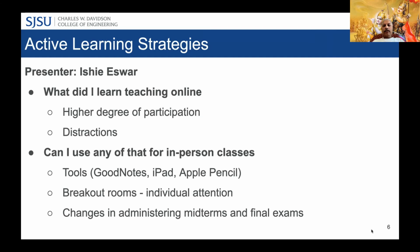And doing the wrap-up at the end was also very useful. I think I see already, even though we have just had one session, students are more engaged. I did not go over the syllabus because they have the syllabus on Canvas. So students were okay with that. We don't have to go over the syllabus or any of that.